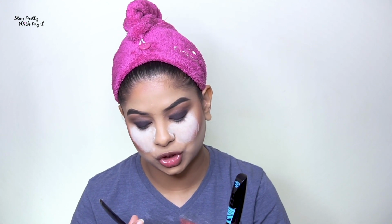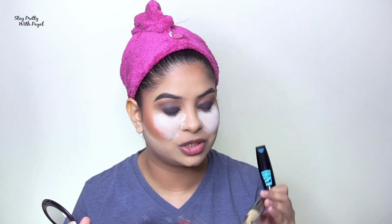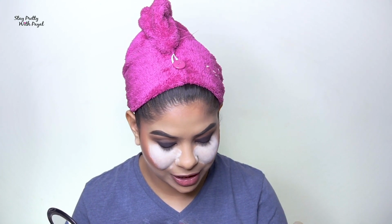Now coming towards my mascaras, I'll be using two. This one is from the brand Pac, which is Volume Blast, and I'll be mixing it again with a new purchase, and I don't know how many tubes I've already used of this one, which is Volume Million Lashes from the brand L'Oreal.